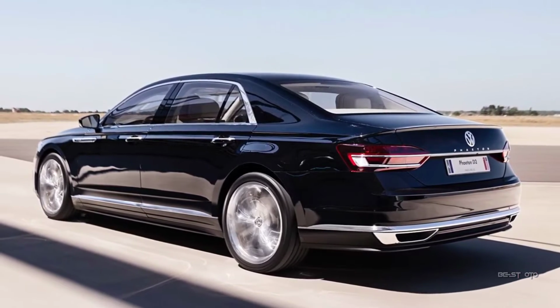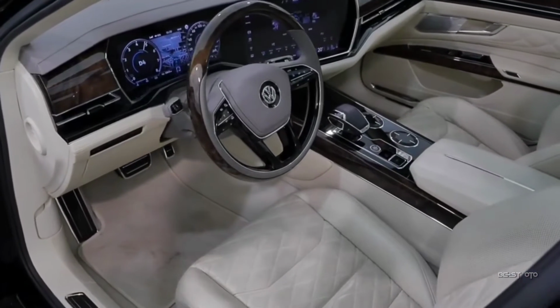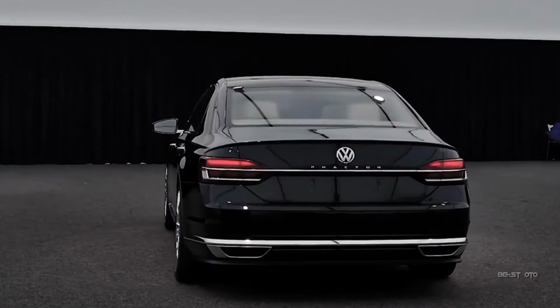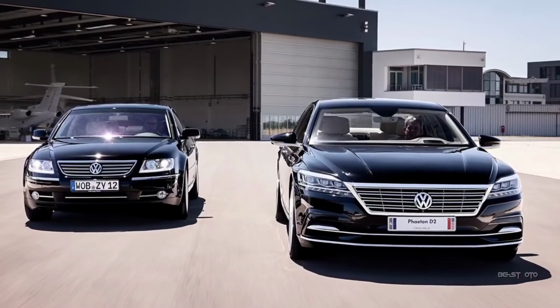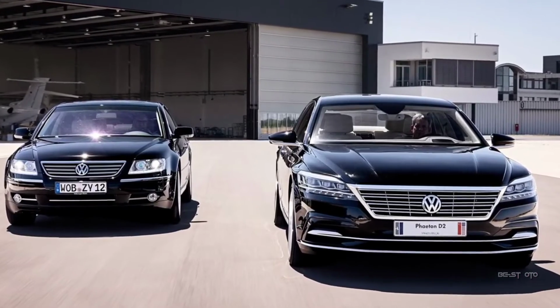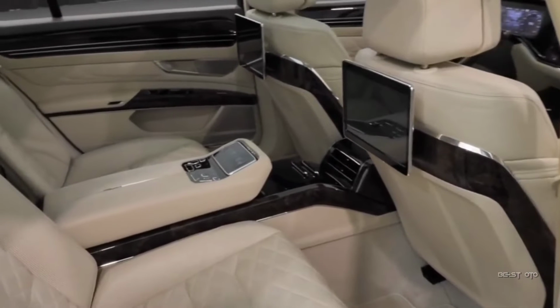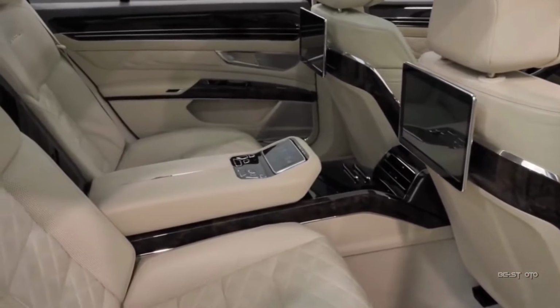Known as the Phaeton D2, it was meant to replace the original Phaeton, which was produced at Volkswagen's flagship transparent factory in Dresden, Germany, from 2002 to 2016. However, it was cancelled in 2016, as the company shifted its focus to electric mobility.